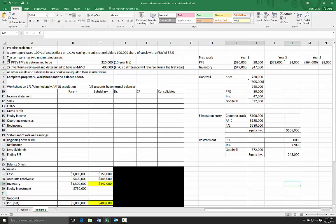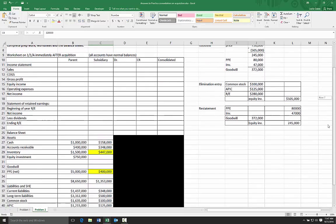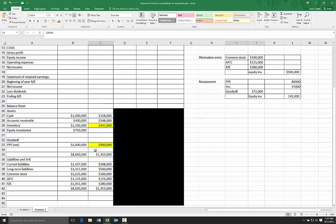This is a little different than the earlier example video that covered acquisitions because we have overstated assets in this case. There's two of them. The property, plant, and equipment has a fair market value that at the date of acquisition should be only $320,000. If you go down here though and look at the property, plant, and equipment, the sub has it still listed on the books at $400,000. So maybe there's land or property that's lost value, there's equipment that is still on the books but turns out not to be worth as much. So we're going to have to deal with that when we consolidate.